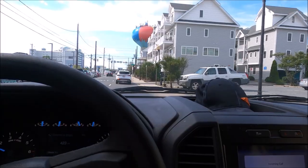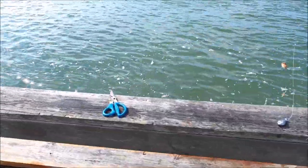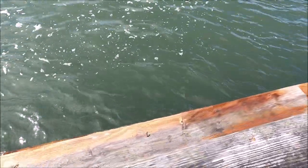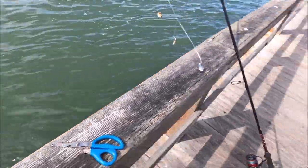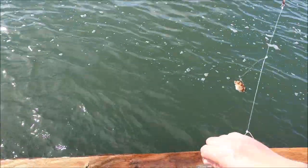So we'll head down to 4th Street. We'll see if we can get some bites on something. I'm getting a decent bite right here. I'm going to try some fish bites. See if that will kind of get them on. I don't know what it is, but it's giving me a pretty good tug. So we'll figure it out. Try to figure it out. Try to trick him.